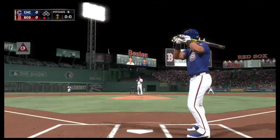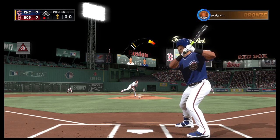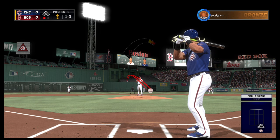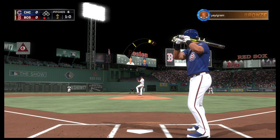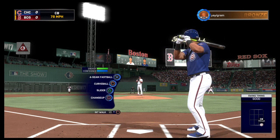So striding forward now, David Peralta. He carries a batting line in the 280s to begin this one. Good changeup there to start him, but it drops a little low for ball one. Swung on and missed. 1-1.